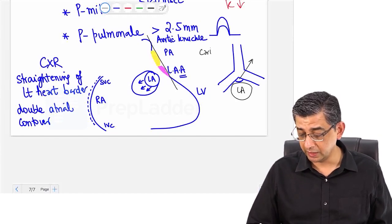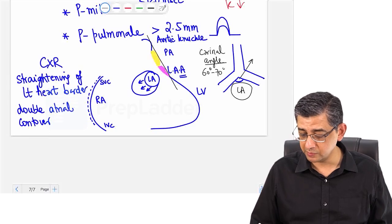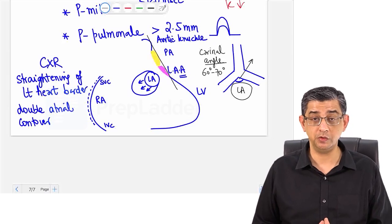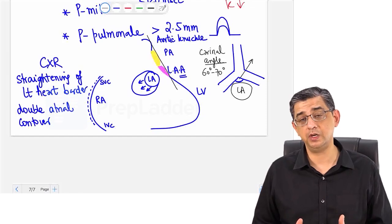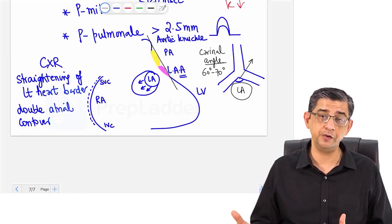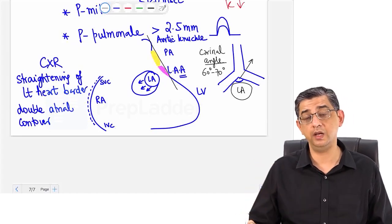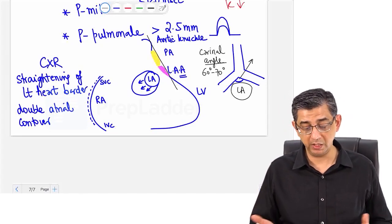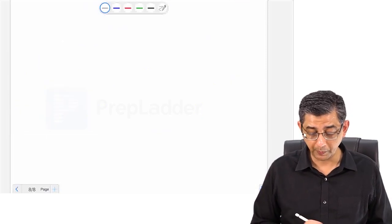The normal carinal angle is 60 to 70 degrees. Now in the exam, obviously you will not have any geometrical instruments by which you can measure it. So as I said, it will not have too much of an applied aspect. But yeah, from the radiological perspective, if you find widening of the carinal angle, that is one more feature. I repeat that again, widening of the carinal angle is one more feature suggestive of left atrial enlargement. And another one that I showed and is relatively easily visible is double atrial contour.